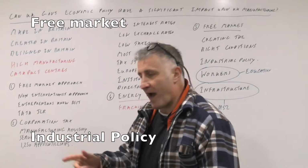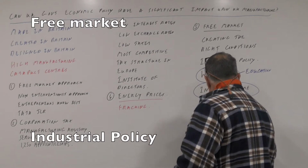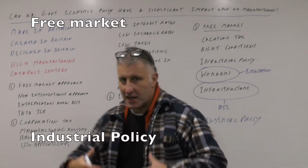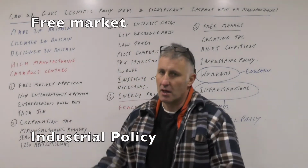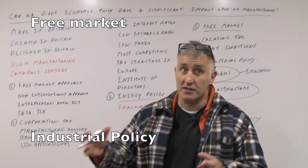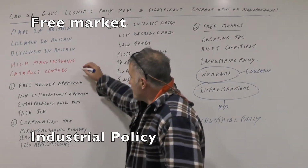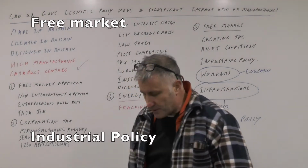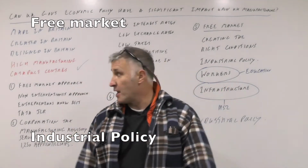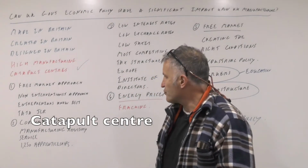Well, the one thing they haven't really done is put forward a great big industrial policy. For instance, they could have a very large bank that is just there for the manufacturing sector, and they could provide large amounts of finance for that sector. That hasn't really happened. But they have introduced high manufacturing catapult centres. They spent £200 million on this; there are 7 of them all over the UK, and they are highly innovative and produce ideas for the manufacturing sector.